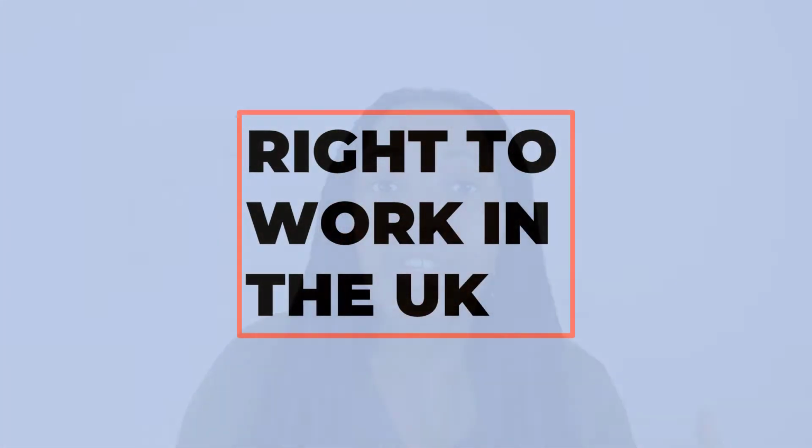The first thing you must show is evidence of your right to work in the UK, even if you are self-employed. And the reason for this is because if you're going to do your self-employed living care work through agencies, that's something they'll want to see.